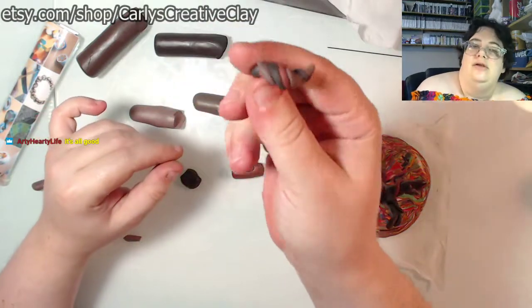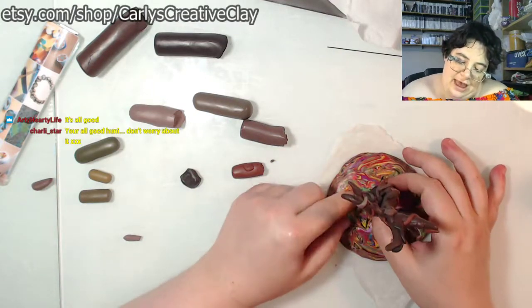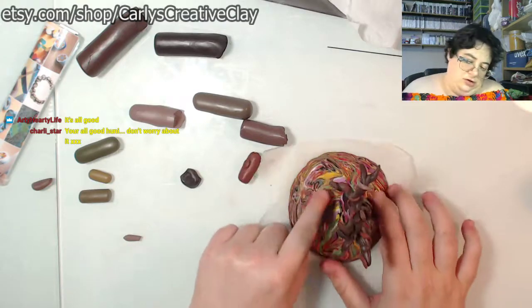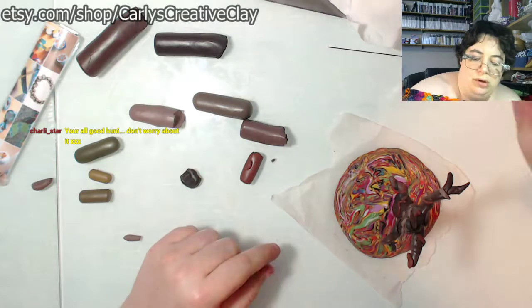See? It's all different shades of brown, and then we're going to push that at the base and rest it in to support that tree. And we're going to make a few of these now.